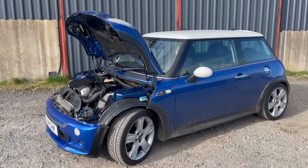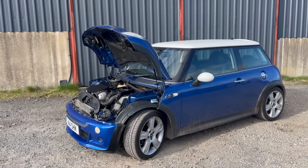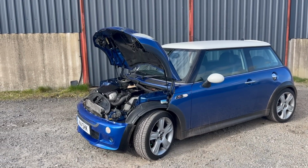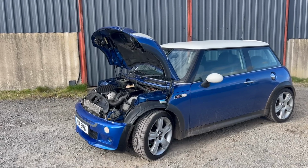If you want to buy this, who's going to want to buy this now after seeing the way I just abused it? It's just been MOT'd, it's got a full service history, it's just had a service. I don't know, get in touch. If not, then I'll keep it until I accidentally set fire to it.